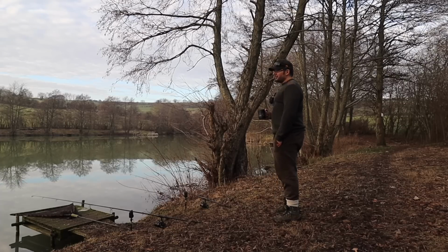But on a serious note, I've not been watching the water for a bit, so what I'm going to do now is I'm going to stand around, watch the water as much as I can. There's no one else on here, so I can make my way up and down the bank a little bit. Obviously I'm not going to go miles away from the rods, but I can go down towards the dam a little bit, or go a little bit further up the bank and keep an eye on the top end, and just try and see if anything is showing anywhere else.